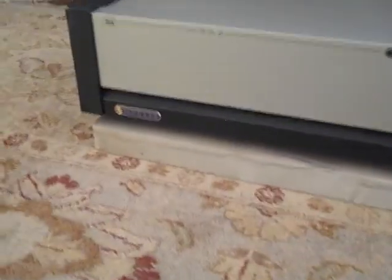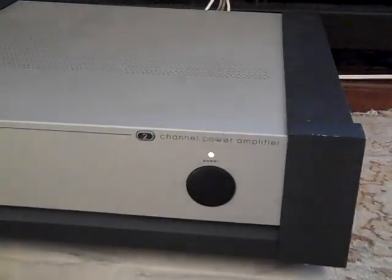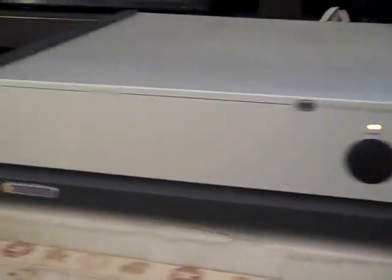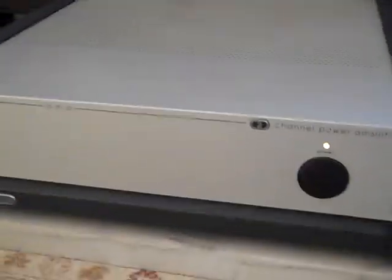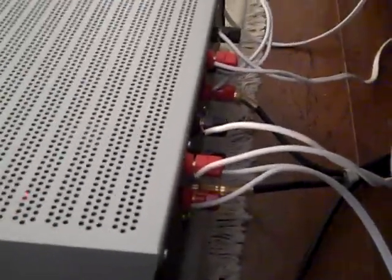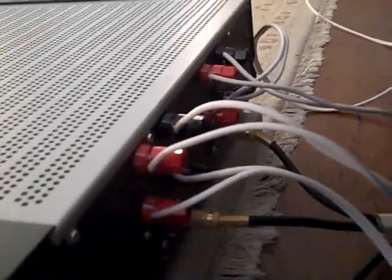And then, oh, I love this little guy right here. This is the Proceed 2-channel power amp, THX dual mono amplifier. Such a great unit. Oh, I love it. I wish I had this all along. I've had other amps, and I just love this one. Absolutely love it.